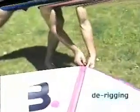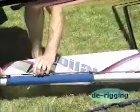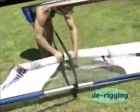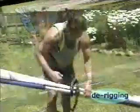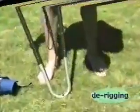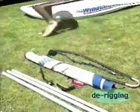For easy storage, take the batten out of the top of the sail. Untie the back of the sail from the back of the boom and slide the batten into the sail along the mast. You end up with a neat package that's easy to assemble for your next outing. For long-term storage, you can take the mast out completely, disassemble it, and roll the sail.